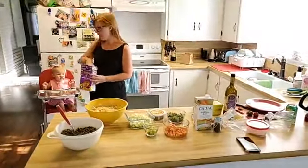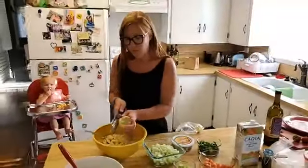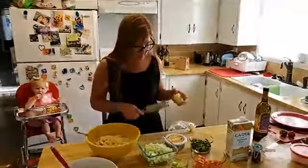You can add this to pasta. You can add this to lots of things to add flavor. So I just added a little bit of that.